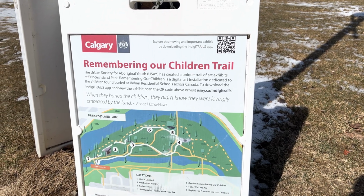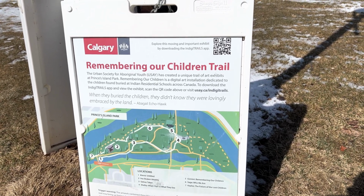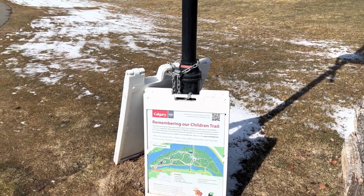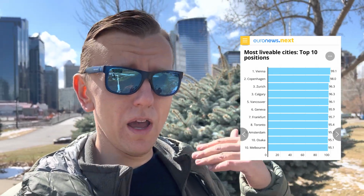See, it's actually presented by the City of Calgary, Remembering Our Children Trail, the Urban Society for Aboriginal Youth. By the way, that's one of the things the City of Calgary does, supporting First Nations people, and it's a pretty amazing city to live in. It was rated number 3 last year, I believe, most livable, with I think Zurich being the other city ranked number 3 in the world to live in. Some people say life is difficult and things like that, but honestly, it's one of the best places in the world to be, in my humble opinion.